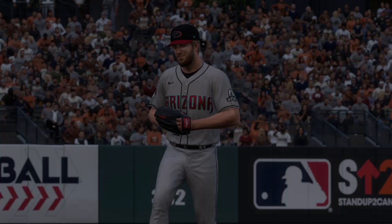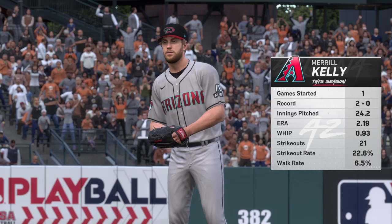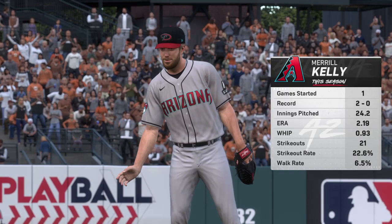Back here with my pal Singy, and today on the hill, Merrill Kelly. What do you have on him? Well, he's got great stuff, but what makes his stuff even better is his delivery. Hides the ball for a very long time, high leg kick, and by the time the hitter sees it, it's right on top of him.